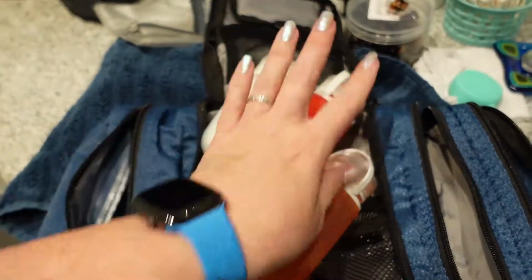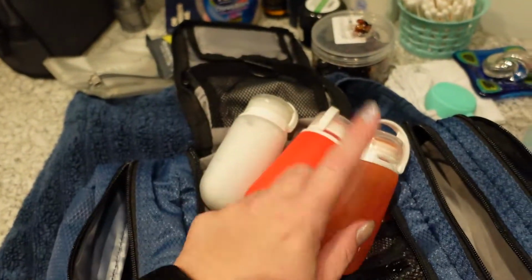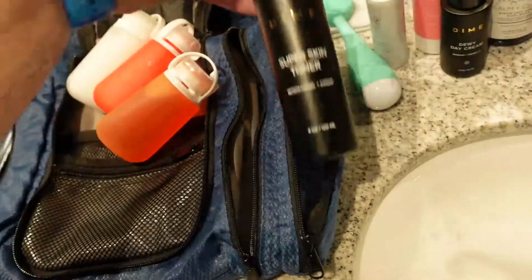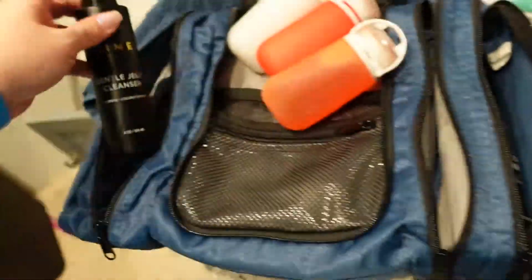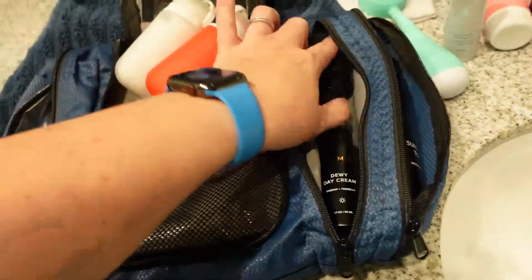And I have my body wash, my shampoo, and my conditioner. I use these normally. You just saw I grabbed them out of my shower. I use these year round now, not just when I'm traveling. Also, I'm going to pack up all of my face products. Make a mess in the process, why not?